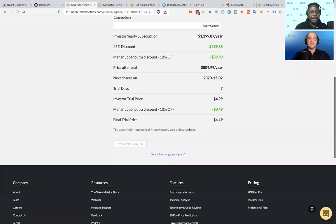All right. So the question was, what is the actual pricing? In this example, this is the investor plan. The way this works is you come here and put in the coupon code.